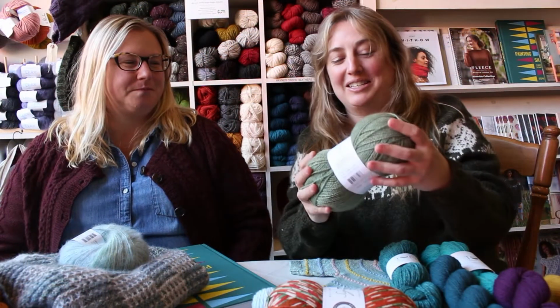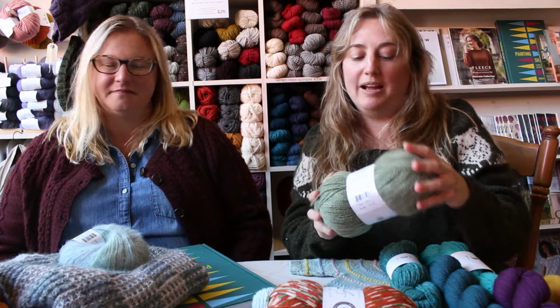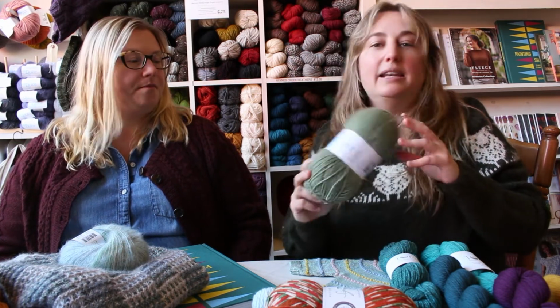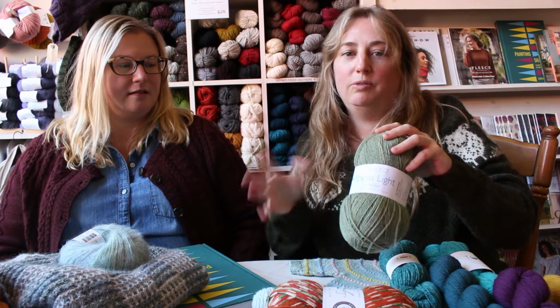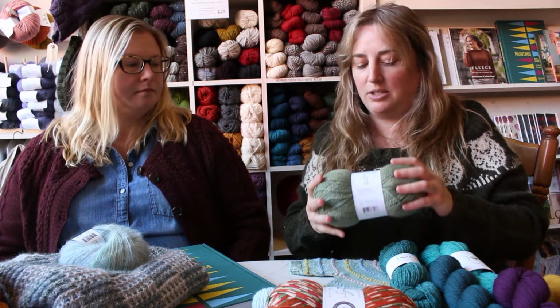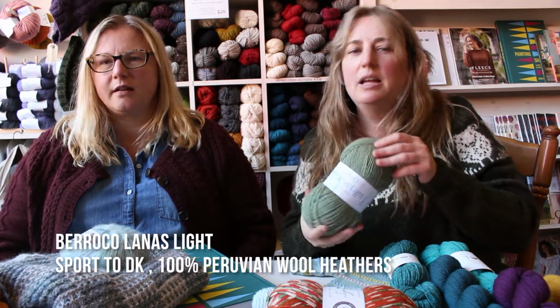Another thing that we've just got in, and we're talking about stuff that's for everyone, so we have the Berrocos, we have the Lanas Quick, and then we had the Lanas Worsted. Yeah. And now we've actually got the Lanas Light. So this is a sport DK version of what's become a real nice workhorse of a yarn in our shops. It's got an excellent price point. This is around 14 bucks.